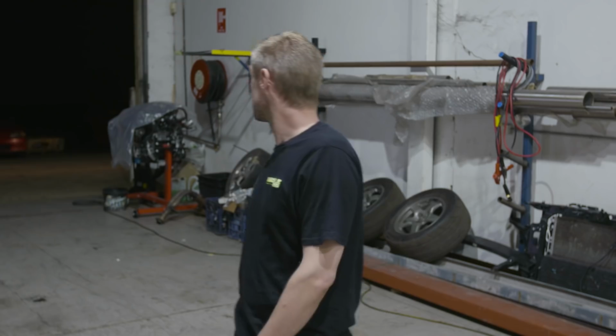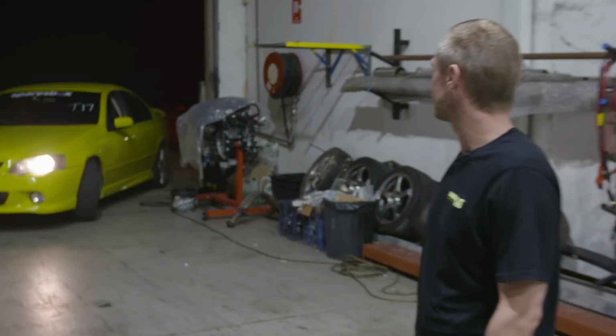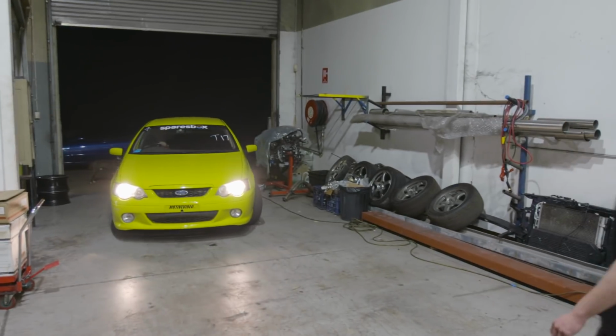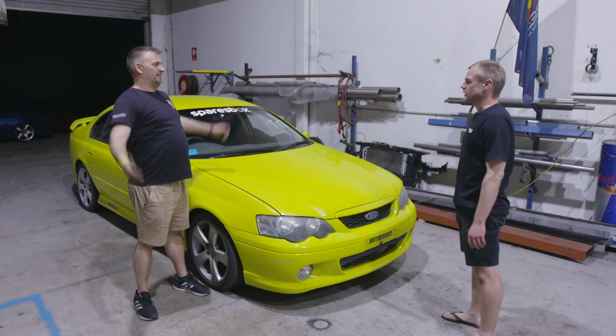Is he doing skids? Man, it's midnight and Hawko's just decided he wants to come drop the car off, and I'm just so exhausted. I can't even compute what's happening right now. Whoop! I almost killed the dog. Hawko, what are you doing here?